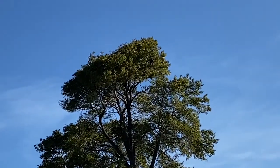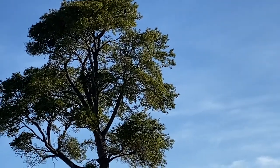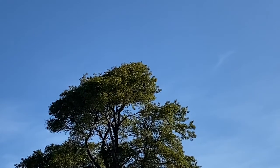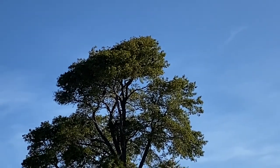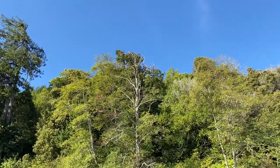Spotted a bald eagle at the top of the tree there. That's a pretty young one too, guys. Not a whole lot of white on it yet. The older they get, the more white they get in their body.